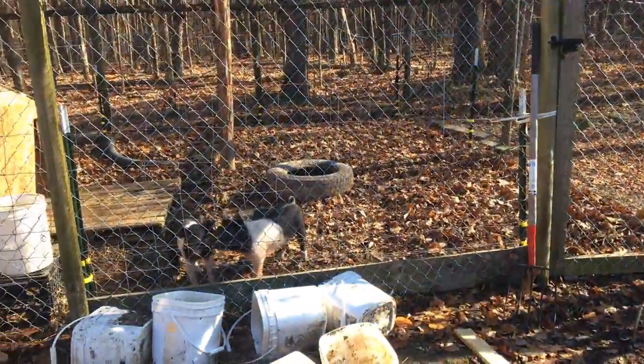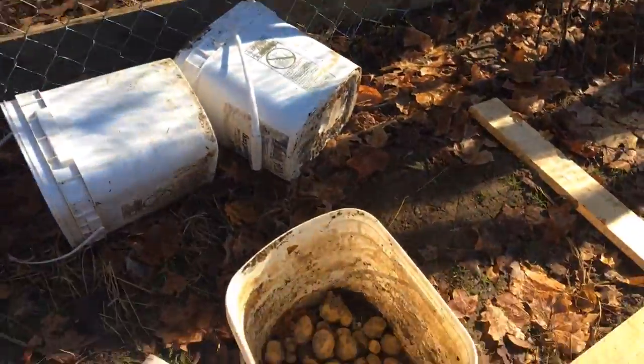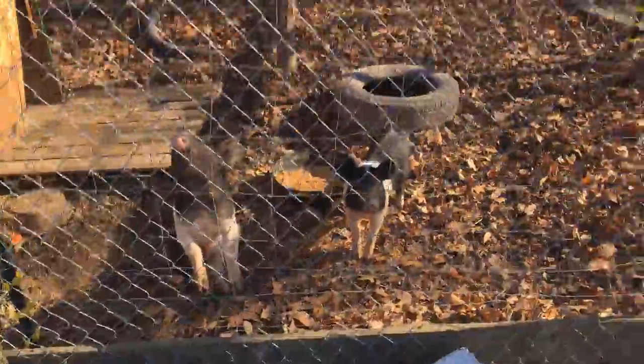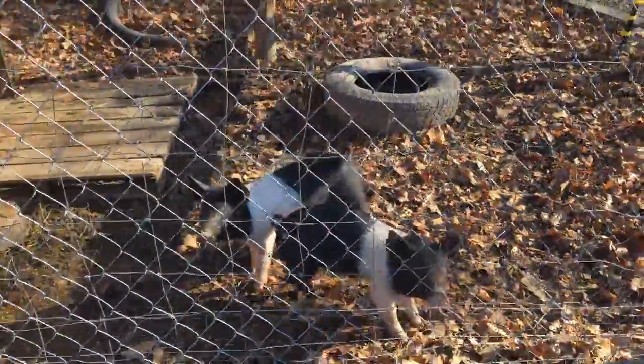It's been a beautiful morning. It's mid-40s right now, and the sun's shining, as you can see in the sky. I'm going to flip this camera around, and you can see how big the two boys have gotten. Don't mind those buckets there. They are some potatoes. We tried to get a late batch. We only got a handful out of there, but we dumped the dirt and the old plants in there. These boys, they are ready to eat.